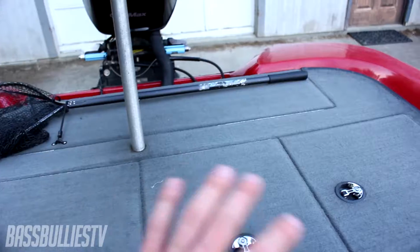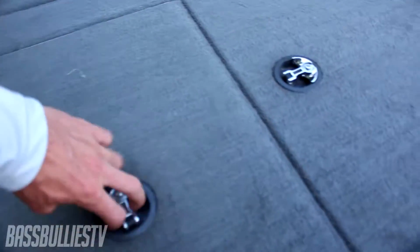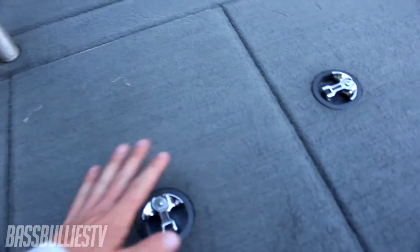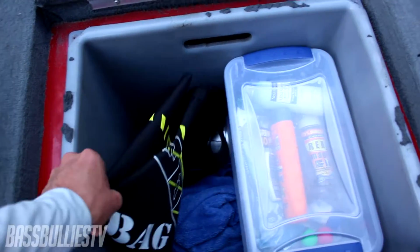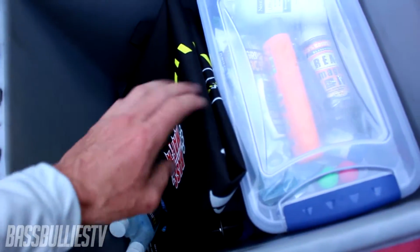Okay, this is where it's not very important back here, but I'll show y'all. Here's my live wells. Pretty deep live well. I think they're 30 gallon, 27 gallon, one of the two. Over here is where I keep my weigh-in bag, G-juice. You gotta take care of your fish.